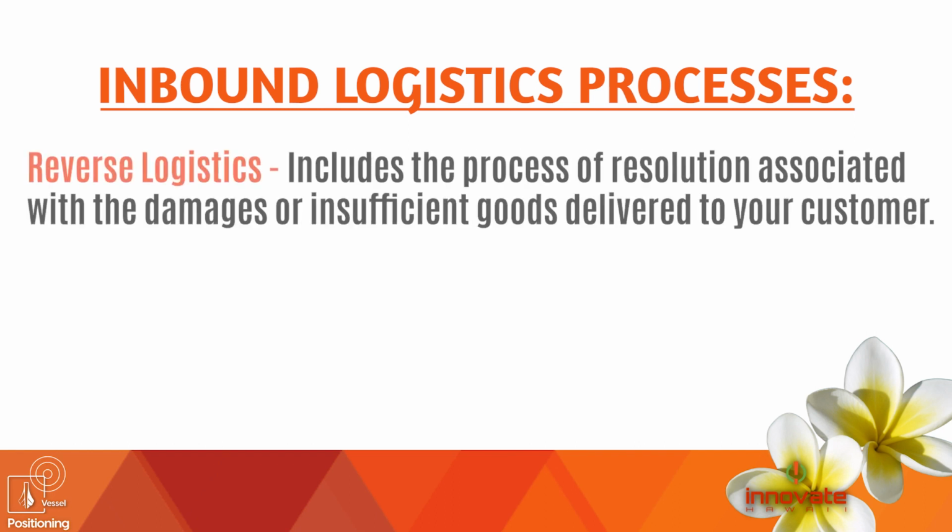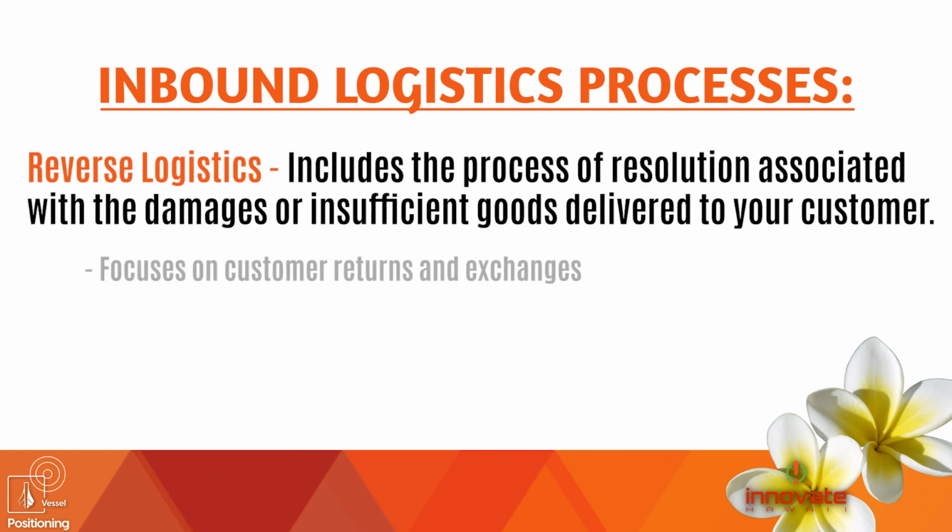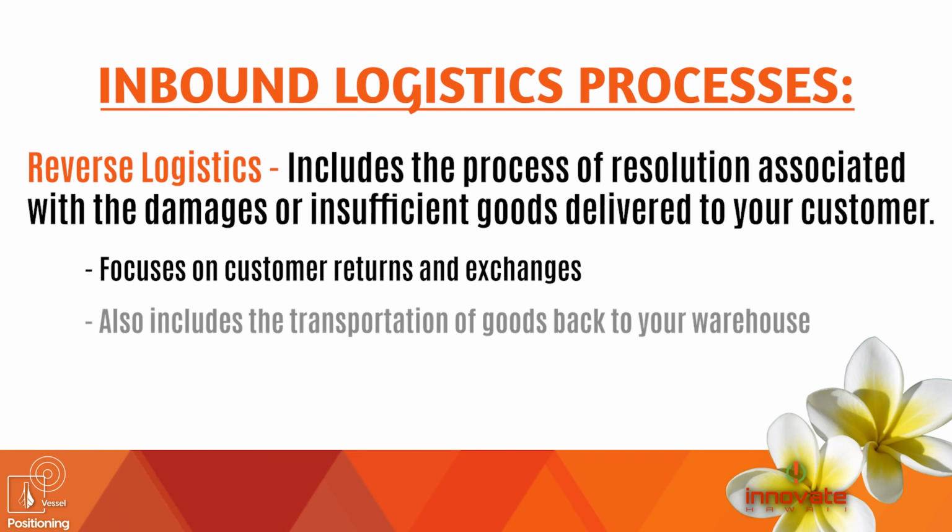And finally, reverse logistics. This focuses on customer returns and exchanges. This includes the process of resolution associated with the damages or insufficient goods delivered to your customer. It can also focus on the transportation of goods back to your warehouse and the evaluation of these goods to determine what proper solution may be implemented to fix the cause of error.